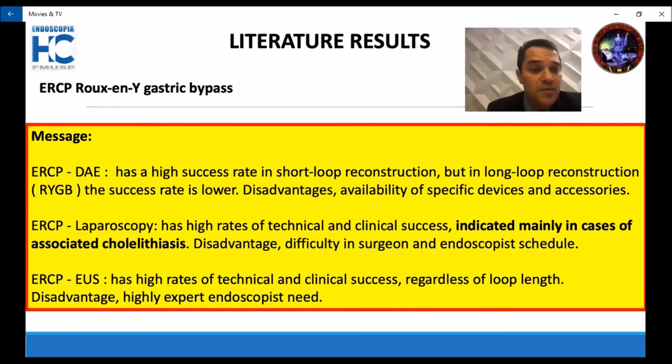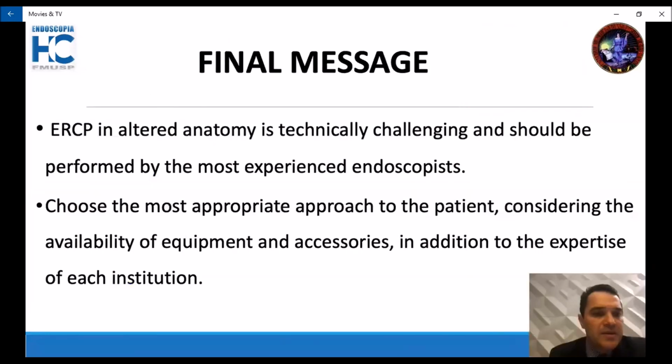ERCP with EUS has high rates of technical and clinical success, regardless of the loop length, but the disadvantage is that highly expert endoscopists are needed. ERCP in altered anatomy is technically challenging and should be performed by the most experienced endoscopists. Choose the most appropriate approach for the patient, considering the availability of equipment and accessories, in addition to the expertise of each institution.